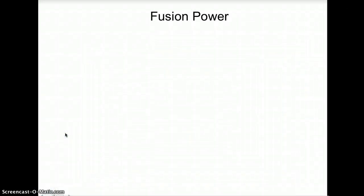In this video, we're going to take a look at fusion power. This is an alternative to fission, which is actually much more attractive than fission. Fusion has many advantages. It produces more energy, there's no radioactive waste, you have lots of fuel available, and all around a good option. The problems with fusion are currently technological problems, and we're going to look at those.